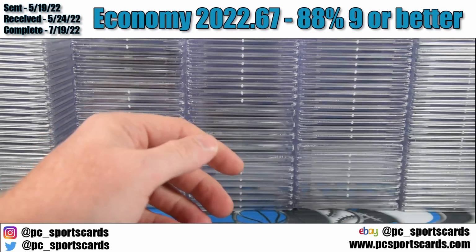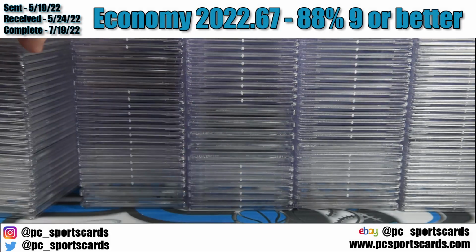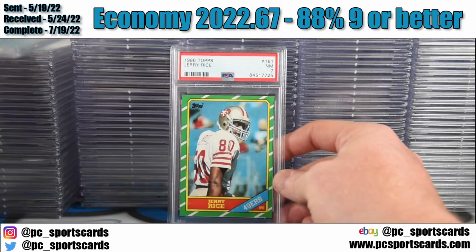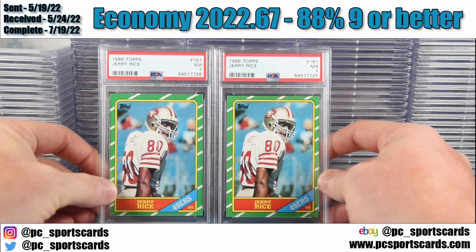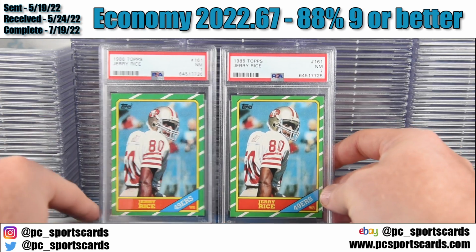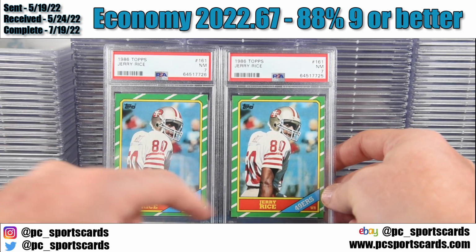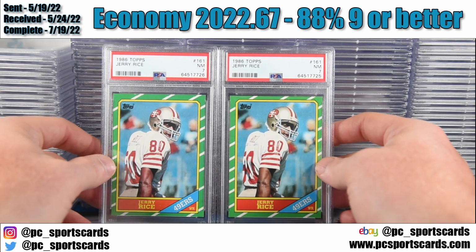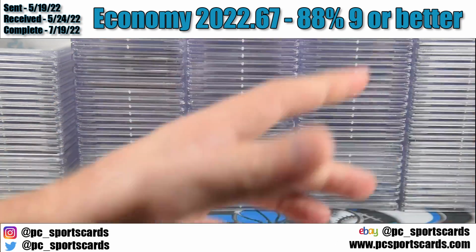Nice Joe Montana rookie. So we go over strategies. We go over what we think people did right and wrong. Got 2 Jerry Rice PSA 7s here. I definitely like the one on the right more. Which one do you guys like more? I see this little edge issue on the top. This is a much nicer 7. Not all 7s are the same. I definitely take the one on the left more.